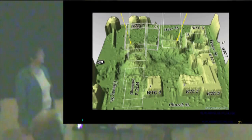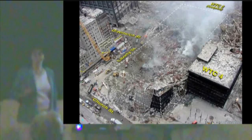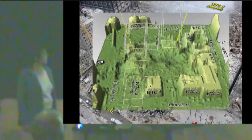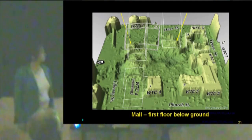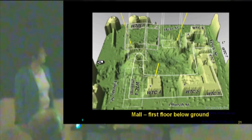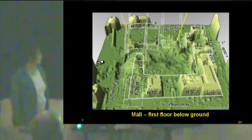So right there, where'd the building go? We're going to go look underground, Building 4. Right there, there's a picture of rescue workers walking in the first level below ground level. There's a mall down there. Right there. And they're walking, and you'll see where it's punched through a little bit. It's right there where it's punched in.